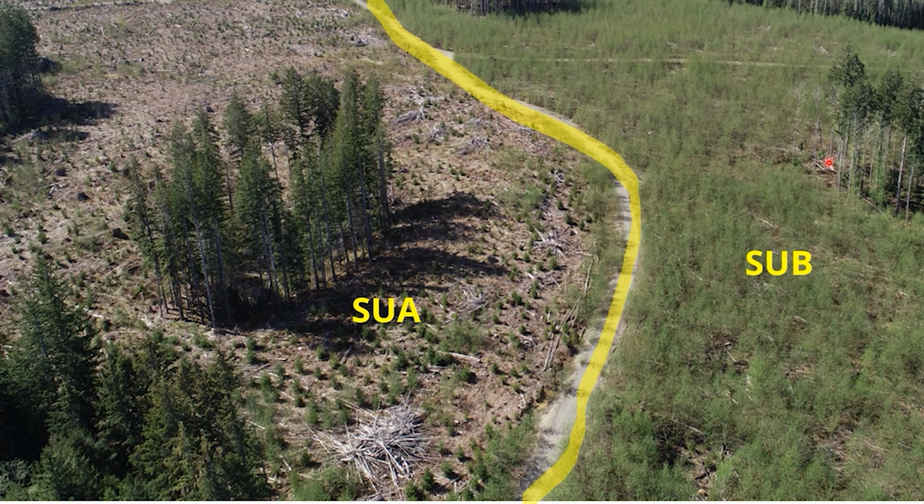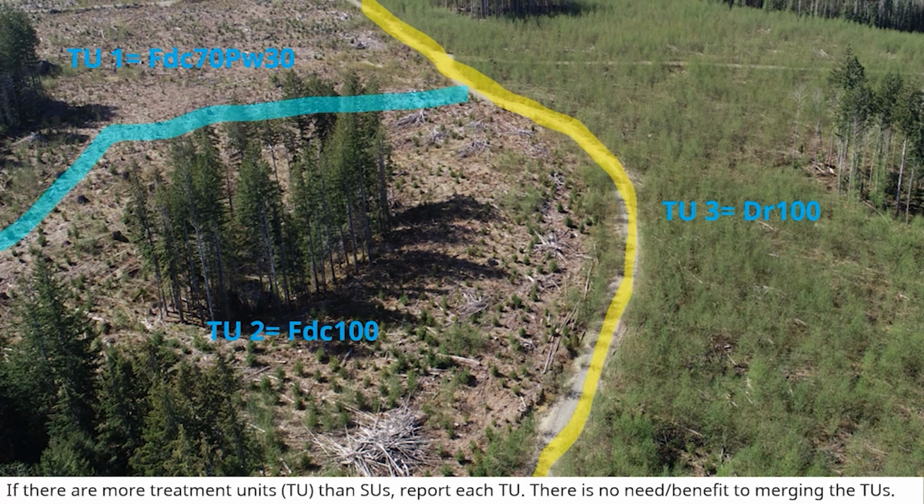Now, I fully expect that you'll have some standard units with multiple planting units. For this example, maybe SUA was actually managed as 2 treatment units. TU1 has a fir pine mix, and TU2 is straight Douglas fir.